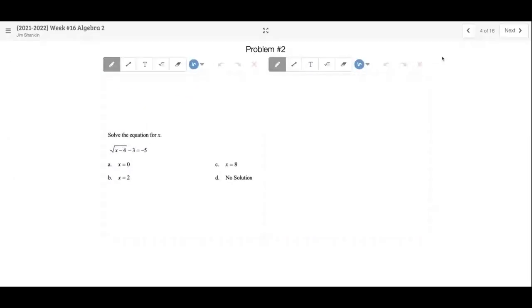Number 2. I am going to let you guys do this problem by yourselves because I have not taken attendance yet. So work on this one, see what you get for an answer. You're absolutely correct, your first step should be to isolate that radical. I'm going to take attendance, and then I'll be right back.